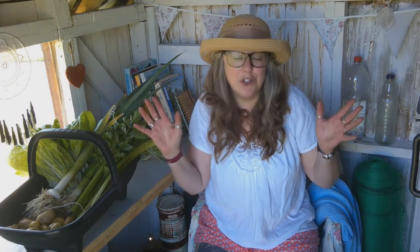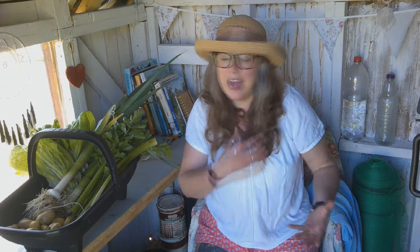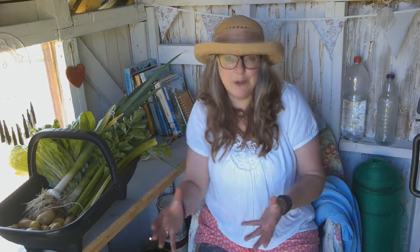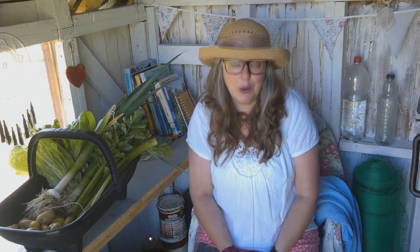And do you know what? The sun's shining, everything's starting to grow now, and it won't be long before we've got things out in the bed and things in the polytunnel are really starting to flourish. So I'm really feeling quite positive.